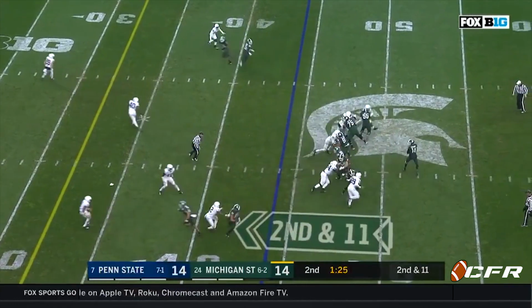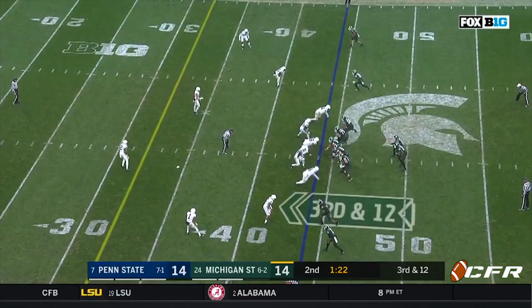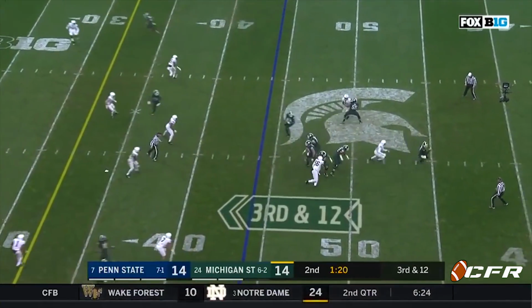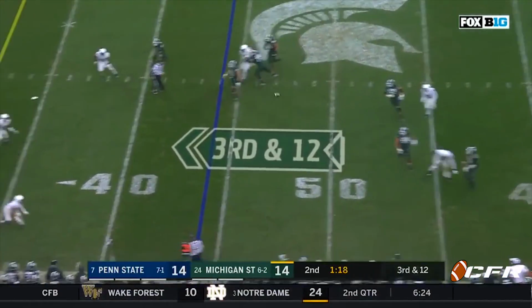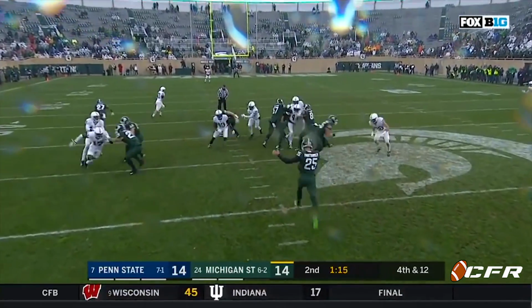Second down, 12. Penn State bringing pressure. Picked up, so Lewerke has time, and it's not. Seems to be throwing it well. Pressure despite only 3 rushing. He scrambles out of there and throws it in. Hitting our microphones down on the field.